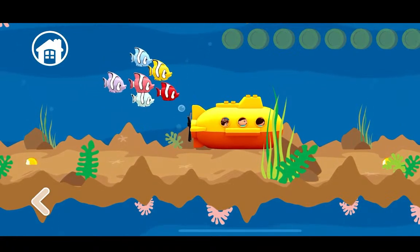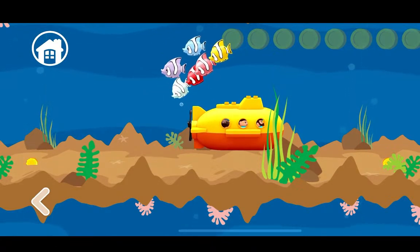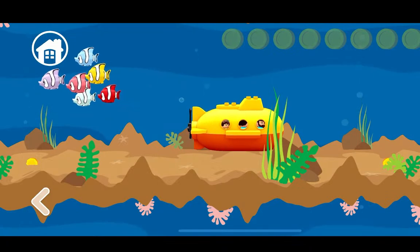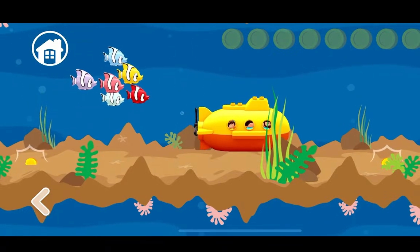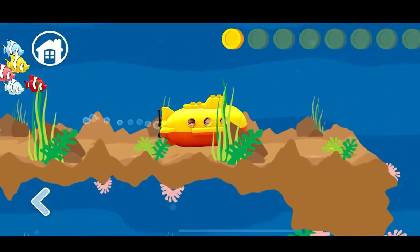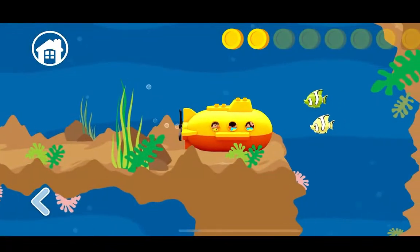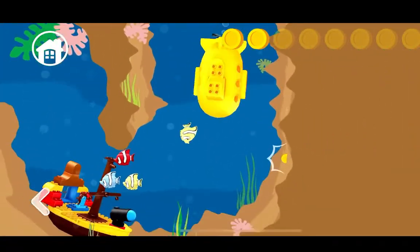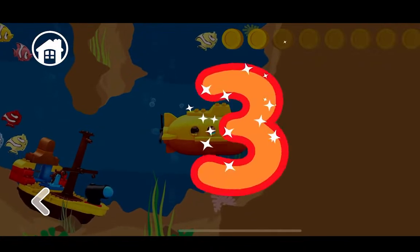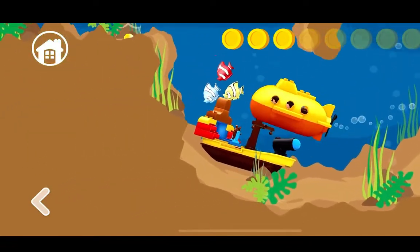Super, many seaweeds. What a beautiful place. Oh, we need to collect 10 coins. Okay, let's go. I see the one. Okay, two. One. We find another one. Two. No. Oh, three. Look, it's a ship. Three. Someone's maybe pirate ship. Oh, it's a four coin.